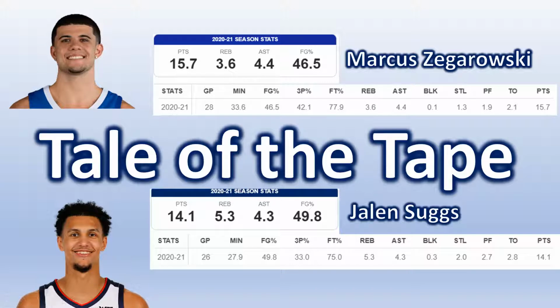What I do want to point out that I think could be a difference maker is the 3-point percentage for Zagorowski, who's shooting a whopping 42.1% from beyond the arc. That is an amazing percentage from the 3-point arc, as opposed to Suggs, who's shooting 33% from beyond the arc. So Gonzaga is going to have to get over the top and hard hedge on ball screens, or Zagorowski's 3-point shooting percentage could certainly be the difference maker in this game.